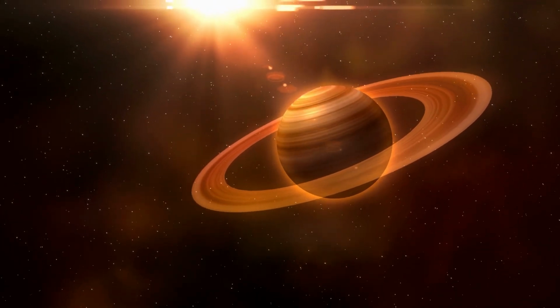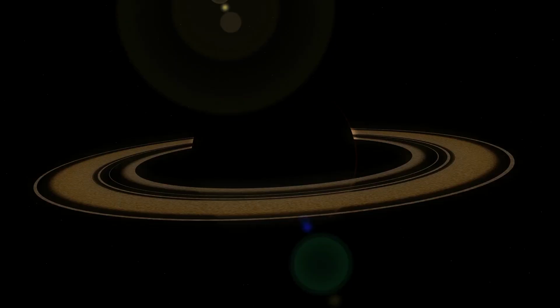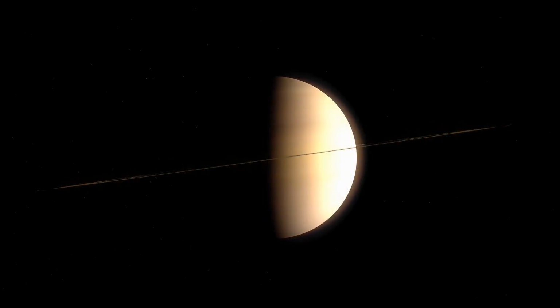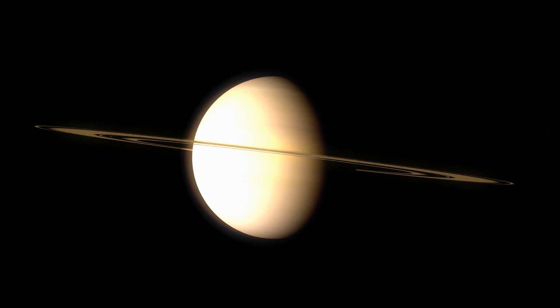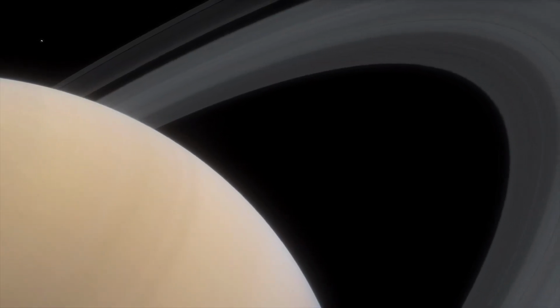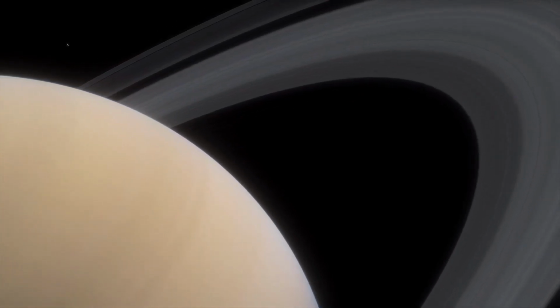A thicker liquid metallic hydrogen layer surrounds it, followed by a layer of helium-saturated molecular hydrogen that progressively turns gaseous as altitude rises. Gas makes up the 1,000 km long outermost layer. Saturn emits 2.5 times more energy into space than it receives from the Sun and has a heated interior that reaches 11,700 degrees Celsius at its core.